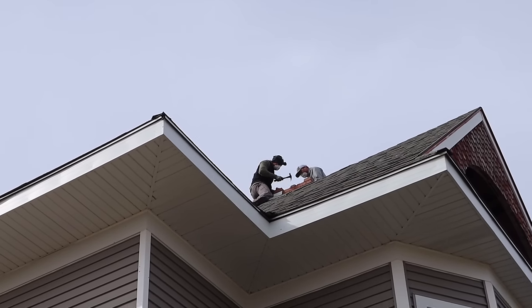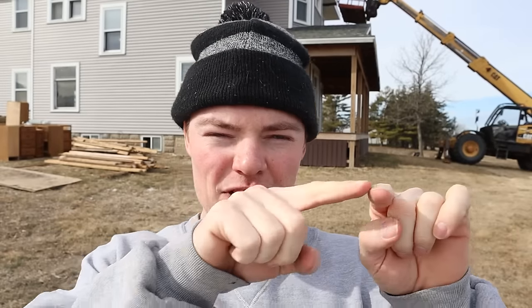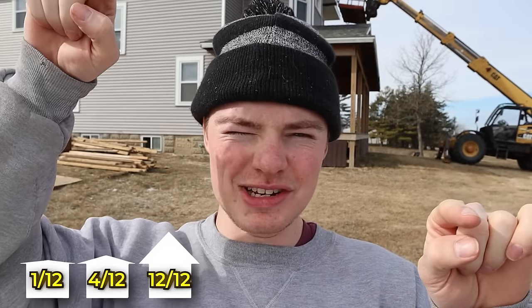Hey, Justin, what's the pitch of that roof? 12-12. Well, Justin says it's a 12-12 roof. For every 12 inches over, it goes 12 inches up. So that means the roof is 45 degrees.